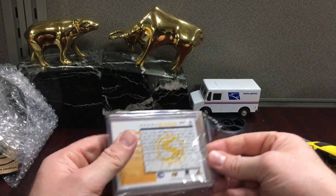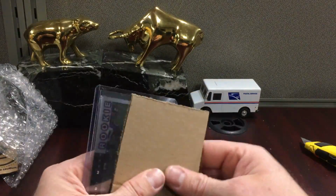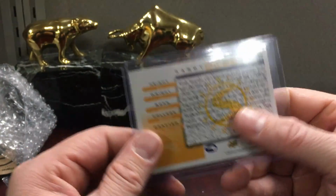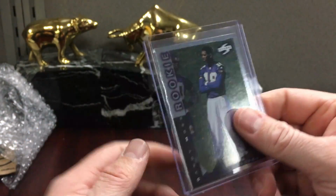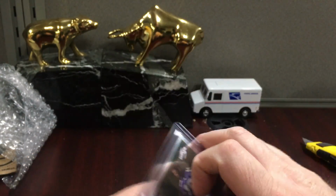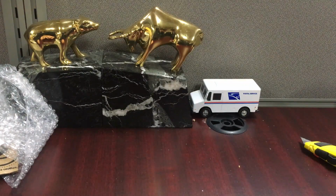I don't think we've had a Vic, have we? It's rare. Here's a Moss Score 98. This is like the showcase, just like a low-end parallel. It's not numbered or anything, but neat card nonetheless.